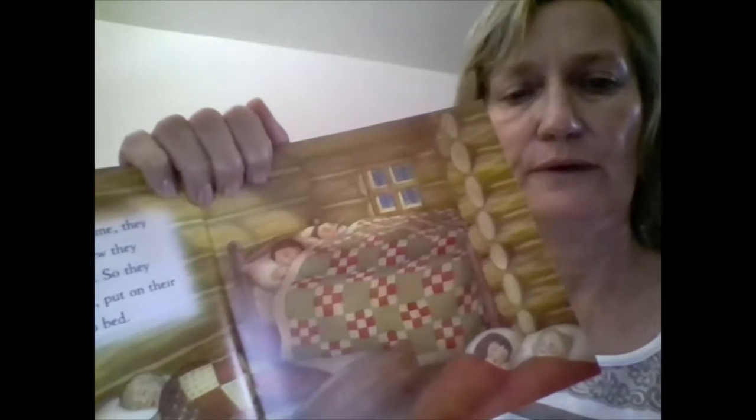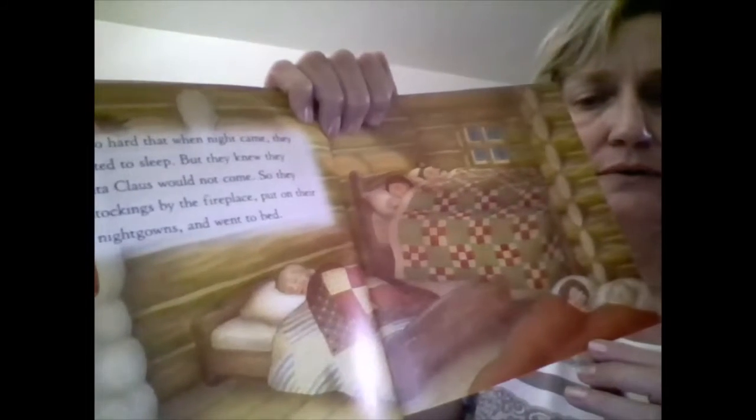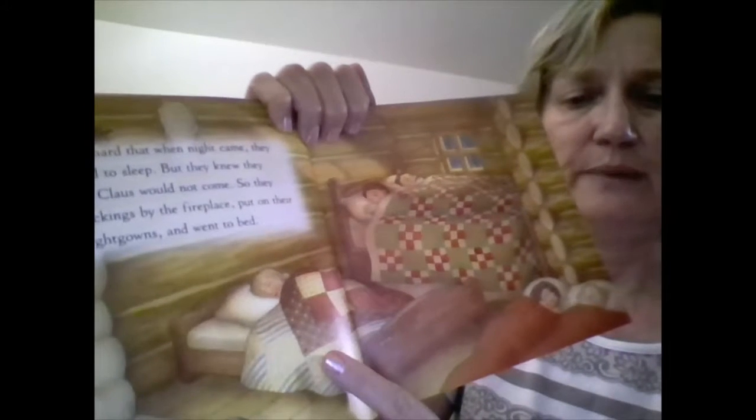Look at the pretty quilt. Some of them are sleeping on the floor. And that bed's a short bed for little children, so they don't fall out. Oh, look at their stockings.